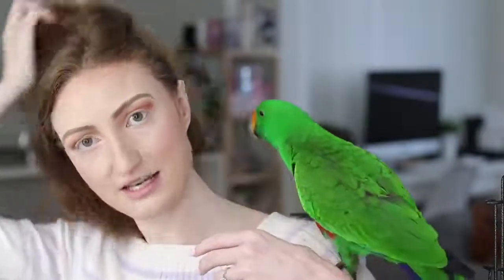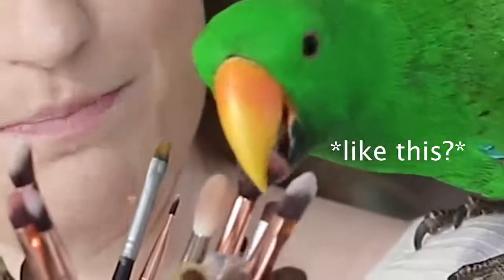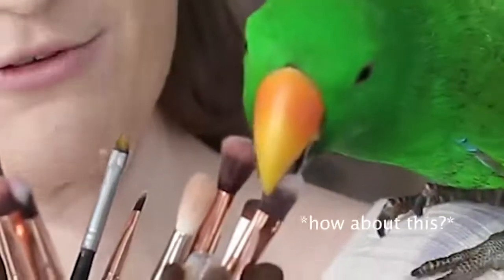The next shade that he asked me to use was red ochre. Hopefully he chooses a fluffy blending brush this time. Okay, fluffy. Yes, good boy. You gotta pick it out before I use it. No, not that one. Please not that one.